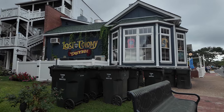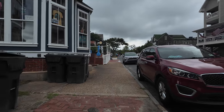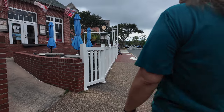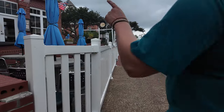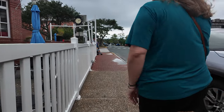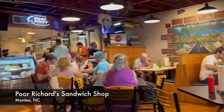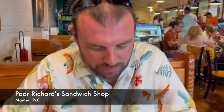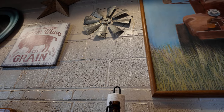Check out Lost Colony Tavern, if it's open. It's closed. Doesn't look very open. No, there's chairs on the table. Why?